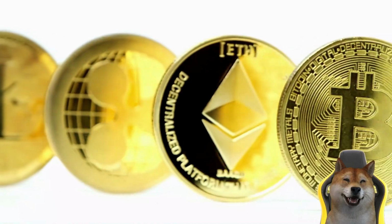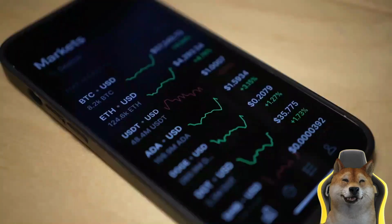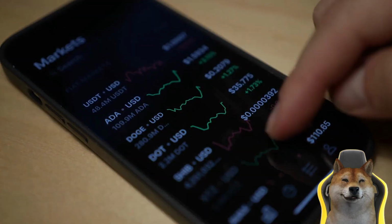Currently, most hardware wallets allow you to set up a PIN code to protect your device and a recovery phrase as a backup in case you lose your wallet.